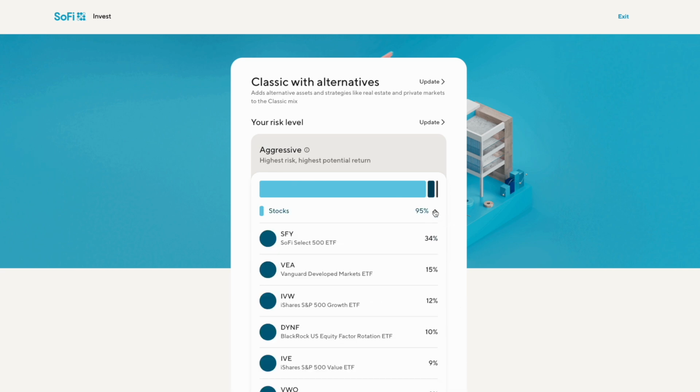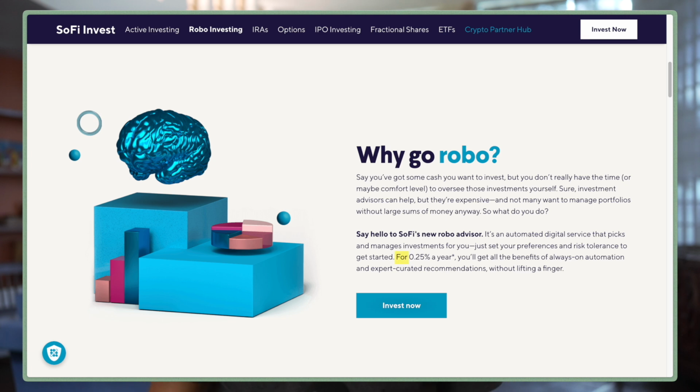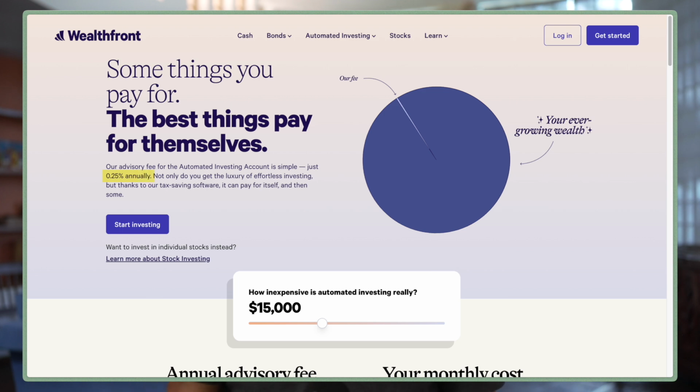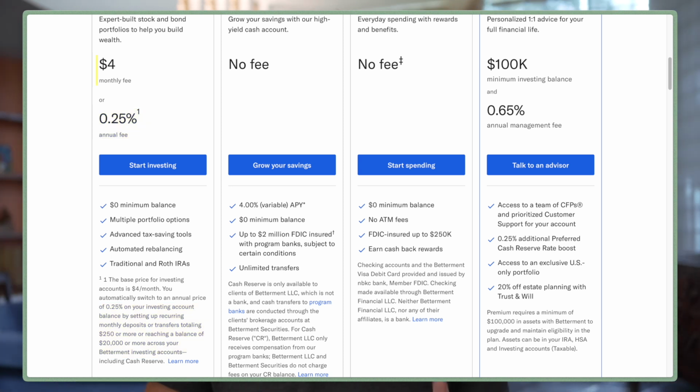It'll show you the mix of ETFs you'll be investing in, and you can go with the portfolio SoFi suggests or change to another option. SoFi charges a fee of 0.25% per year to manage this portfolio, which is the same as Wealthfront. Betterment charges the same rate if you've invested over $20,000, make recurring deposits, or deposit $250 per month into your account. Otherwise, you pay $4 per month, quite a bit more than SoFi when you're just starting out.